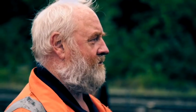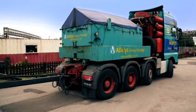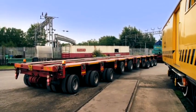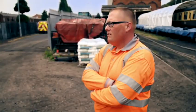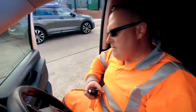Heading up the trucking crew is Terry Savory. With 49 years' experience, he is the ideal man for this giant job. He will use this heavy-duty modular trailer to help pull off this monster mission. It carries a lot more weight than what we do. There's a lot more axles. It spreads the weight on the road a lot better. Jason Priest is on hand to help escort this 120-ton crane down south.